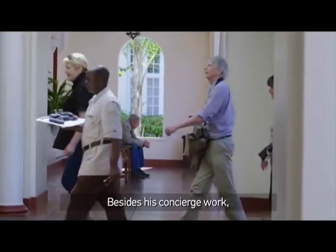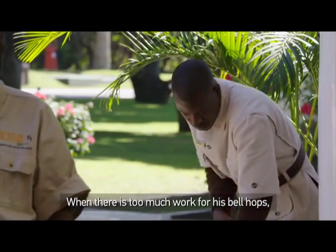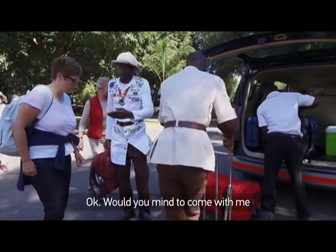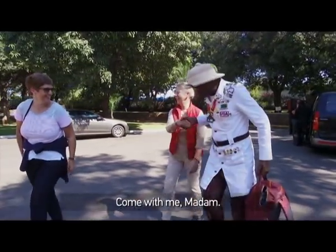Now we have come to the... Besides his concierge work, Julie is also responsible for the luggage department. When there is too much work for his bellhops, he'll lend a hand. Okay, would you mind to come with me to the check-in point, please? Hello, Mama. Hello. Yes, come with me. Mind? Julie.